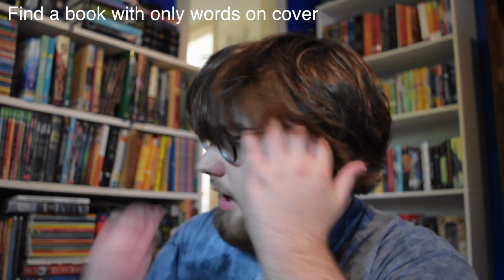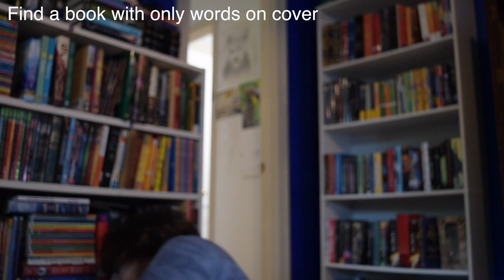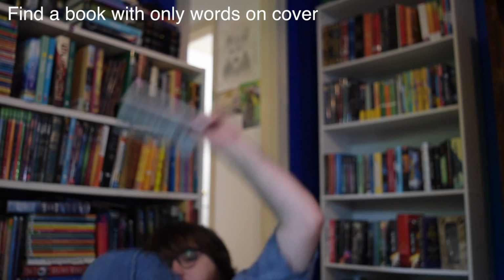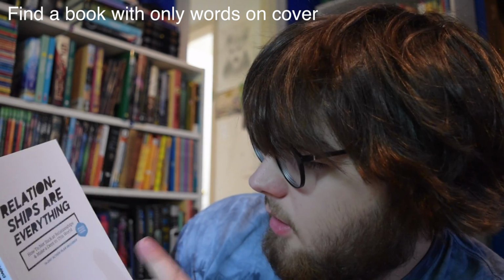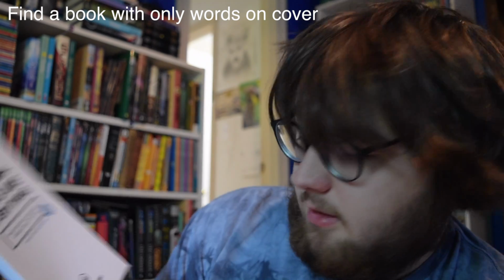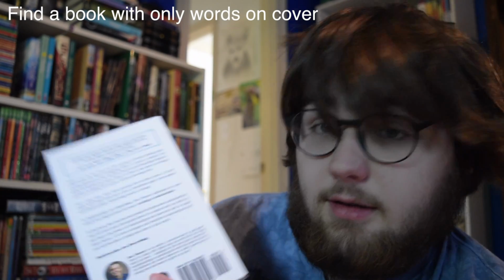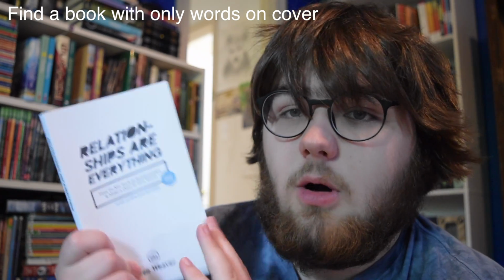Find a book with only words on it. That's probably not going to be easy. Non-fiction shelf. Where art thou? I guess ones without their cover doesn't really count. Oh, perfect! Relationships Are Everything by Ben Weaver. There are only words on the cover, and this little box, and this little sticker thing, and then there's his picture back here, but this is probably as close to only words as you'll probably ever find.